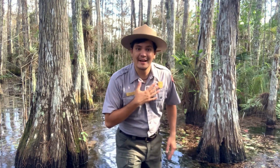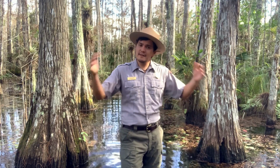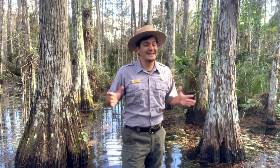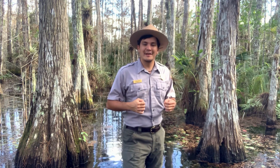I'm Ranger Conrad, and I am a park ranger here, and it's my job to help protect this awesome place that we call the Big Cypress Swamp. Now, one of the most important things that we protect here at Big Cypress is the water. This water plays a very important role here in the preserve.